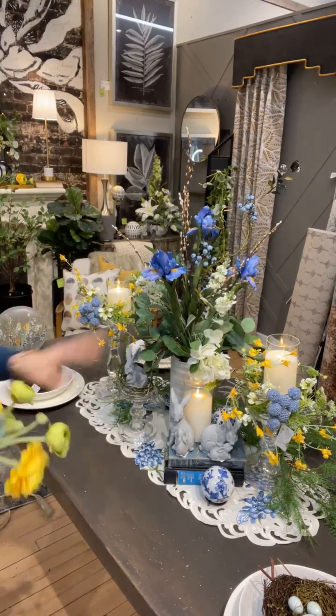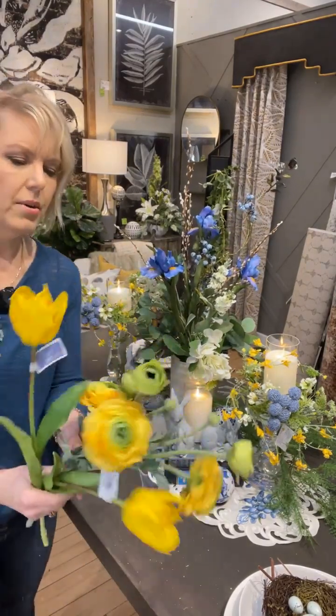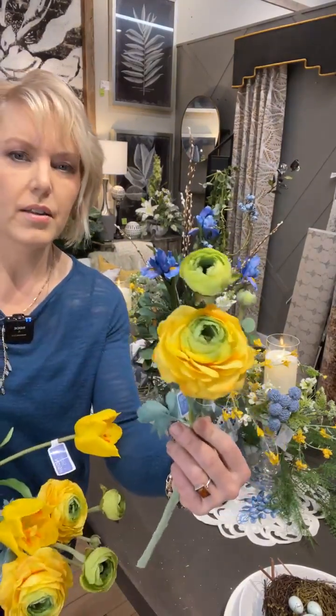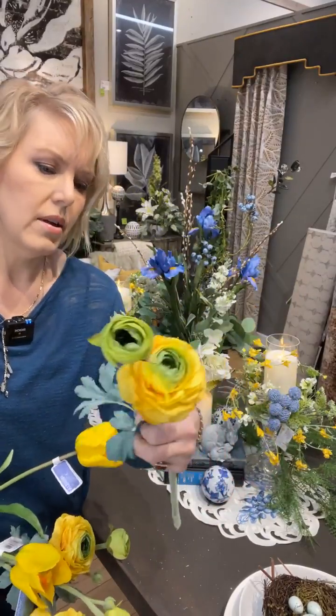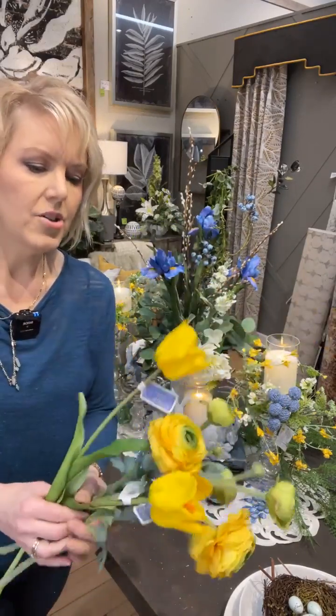Then let's take our existing centerpiece drop-in and add some yellow to it. We're going to try this gorgeous ranunculus with the green bud and the green center. So pretty. This one is the 15-inch ranunculus spray in yellow green. And check out these tulips. These are officially my favorite tulips. I love the baby ones.